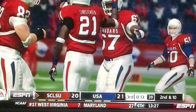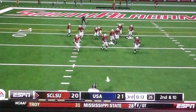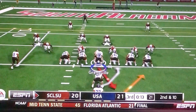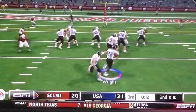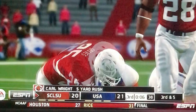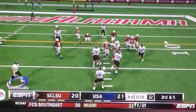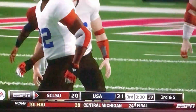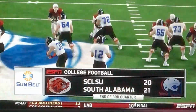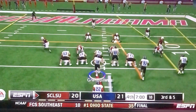G. Gunnell drops back and dumps it off to the RB, but the receiver was not able to haul it in. It does stop the clock, but it also makes it 2nd and 10. See here what the defense has in mind. And Wright has a lane this time. Actually a smart move by Carl to bounce it out to the outside this time around. I know he gets a lot of crap, at least in this game, for bouncing it outside too much, but at least this time it was a good move. And it's the end of the 3rd quarter, and South Alabama is still holding on to a 1-point lead, leading 21-20.